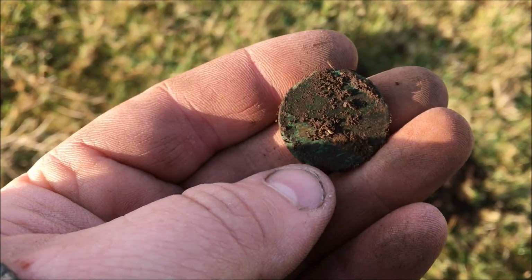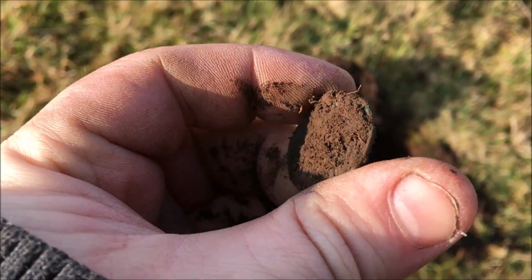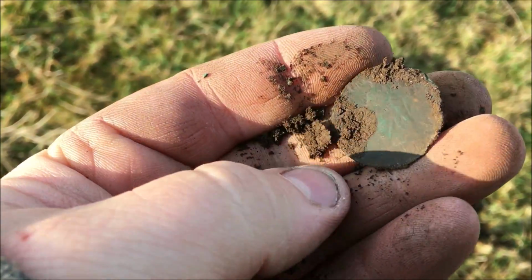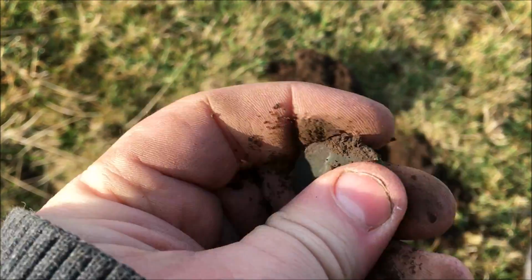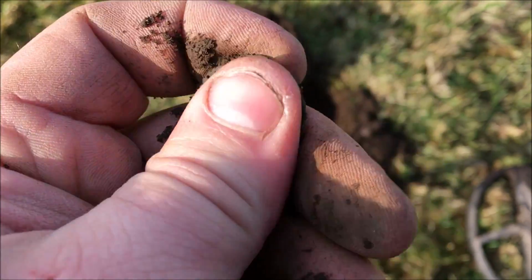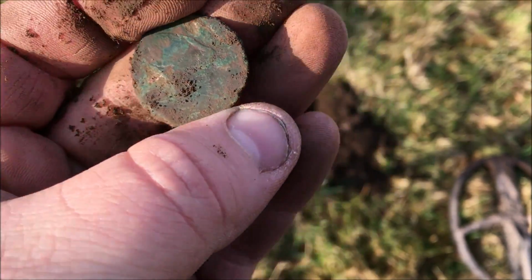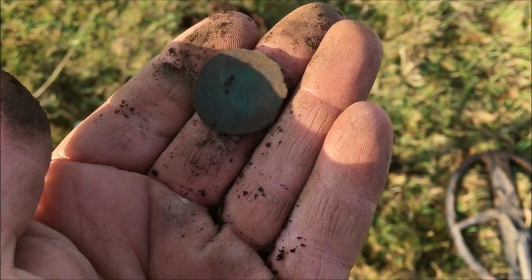Well, there you go, I've just got my first coin. There's Britannia, it's got to be Vicky in it. Let's have a look. Yeah, you can always tell. There you go, lovely widow head, half penny. And that's Queen Victoria. Nice.